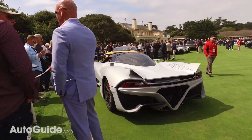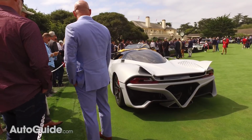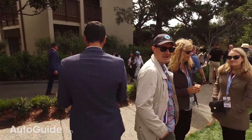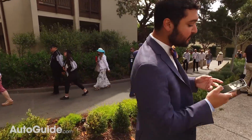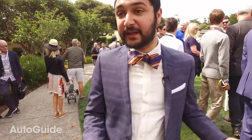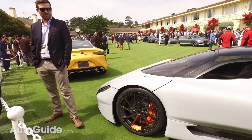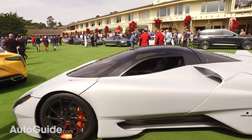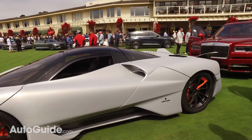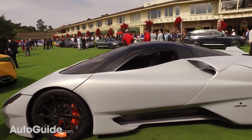Right in front of it is the SSC Tuatara. You're going to have to forgive me if I don't get the pronunciation of that vehicle right. But it does come with a massive twin-turbo V8 that makes over 1,700 horsepower, depending on the type of fuel you use. If you use E85, that's going to be a lot of power. It's going to have to compete with that Hennessy across the lawn for the title of most powerful production vehicle, or fastest production vehicle. This could probably hit and break that 300 mile per hour mark. It's an all-carbon body designed by Pininfarina, which is really special.